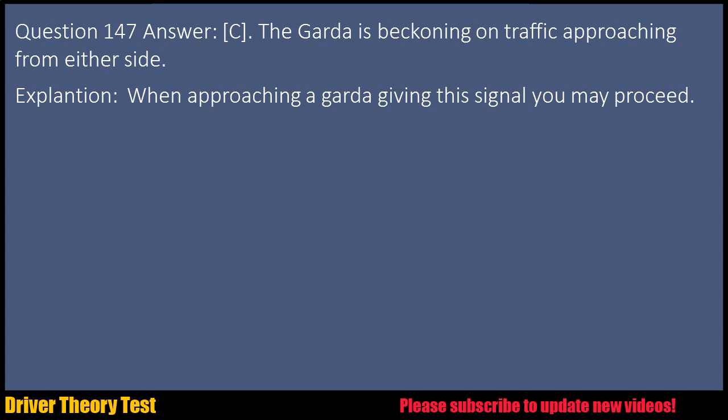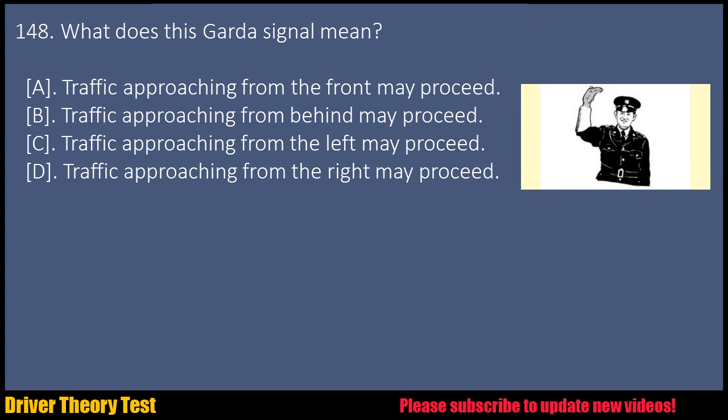Explanation. When approaching a guard giving this signal you may proceed. Question 148. What does this guard signal mean? A. Traffic approaching from the front may proceed.